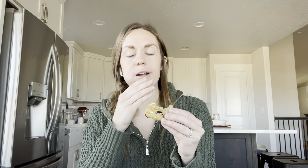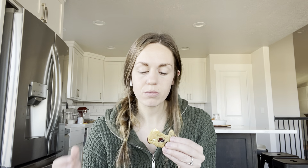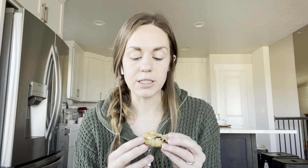Nice crisp on the outside. I actually really like that. The craisins give it a nice burst of fruity flavor, but it's not overpowering. This tastes very, very similar to the white chip macadamia nut. Probably the exact same base. Especially with the white chips, but instead of the nuts, obviously you have the craisins.